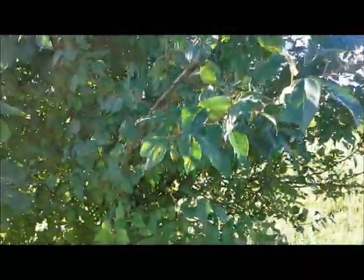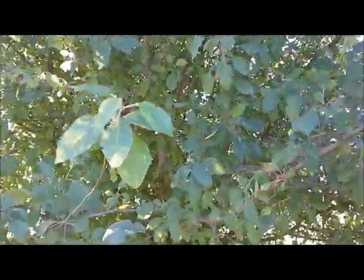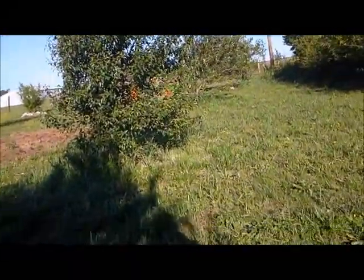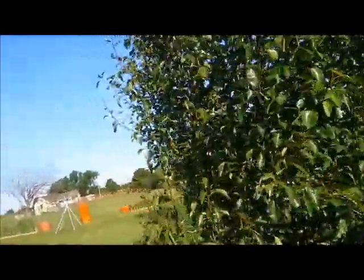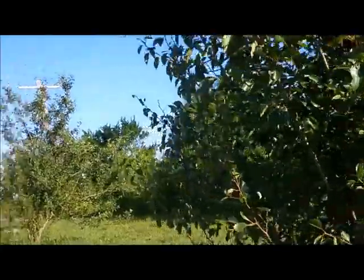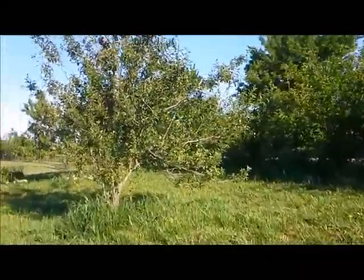It will get pruned this fall, this winter, and it will do much better. It's just going kind of crazy, but yeah. Anyway, that's pretty much all we have on the garden. Things are just starting to grow, which I'm super excited about.